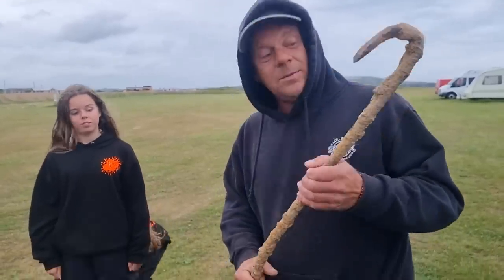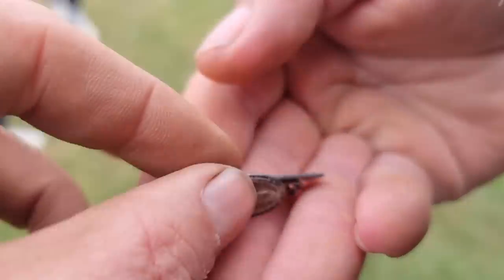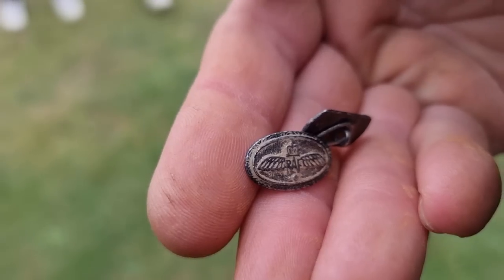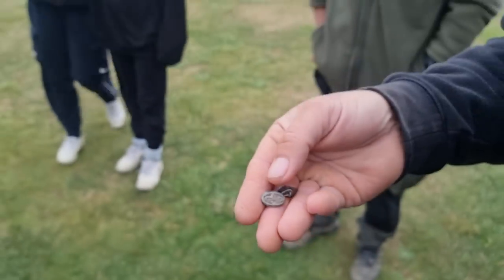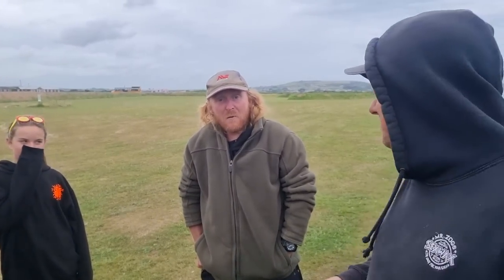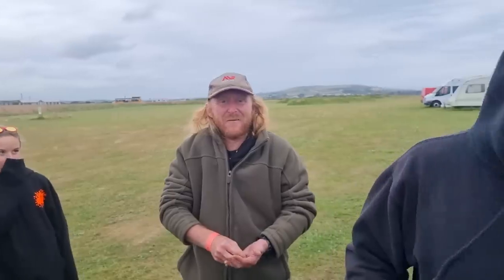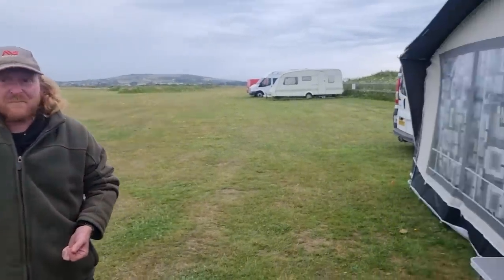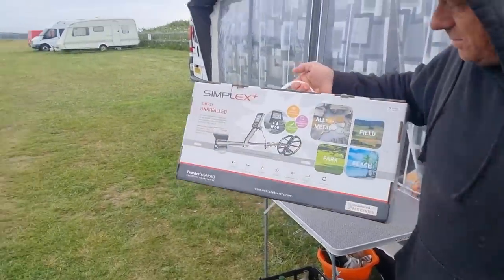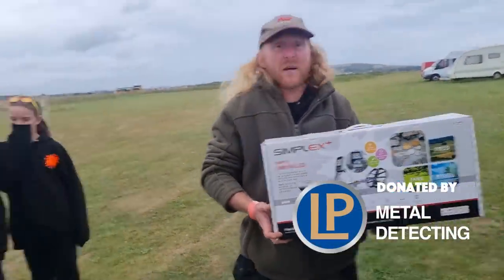And so, here we come to find of the weekend. All right, find of the weekend. Silver RAF coupling. That's gorgeous. And the winner is... Nick! A very windburned Nick. You've been looking a bit red. Well done, Nick. You win a metal detector, a Simplex, supplied by LP. Thank you very much. Well done, mate. Give him a clap, everyone.